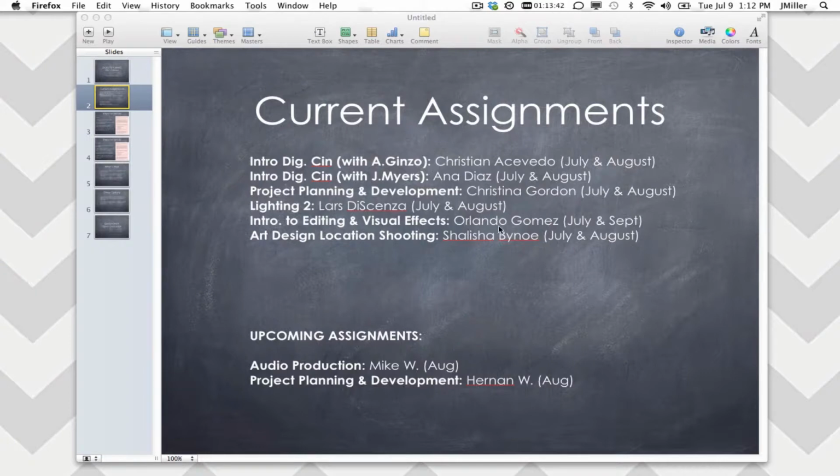Intro to editing will be Orlando Gomez. Now, we worked out a special deal with him to do July and September due to a PMA class requirement. As you guys may have heard, we do not suggest that students tutor when they have a PMA class because they're going to have 2 different classes that month already. Then we have art design and location shooting, and that is Shalisha. So she'll be in July and August as well.